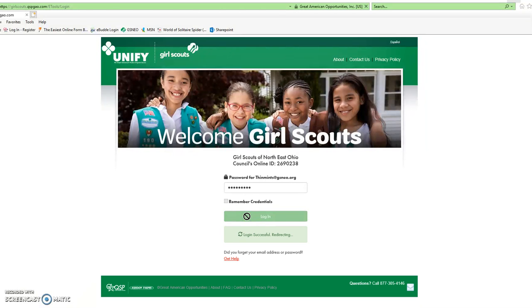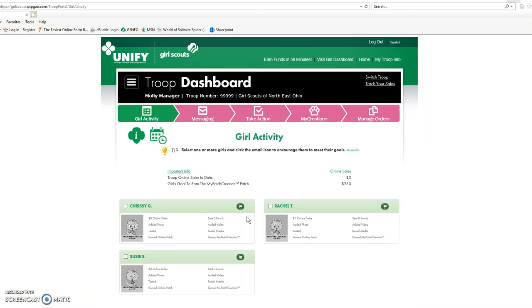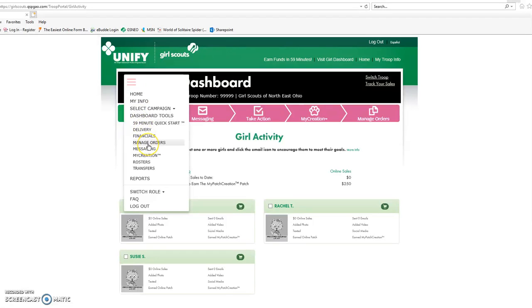Once you log in, you will be on the Troop dashboard. If you need information about any of the other tabs, please review the How to Set Up Your Troop webinar. To enter your order, you want to select the Manage Order tabs, or you can choose the Manage Orders from the Burger menu drop-down.